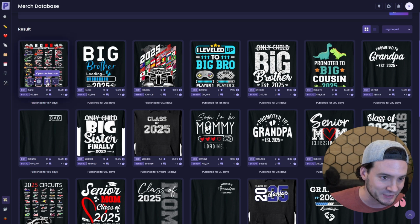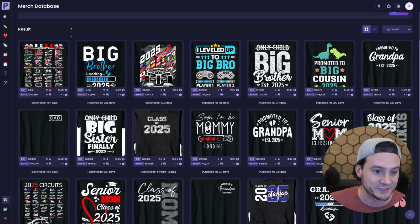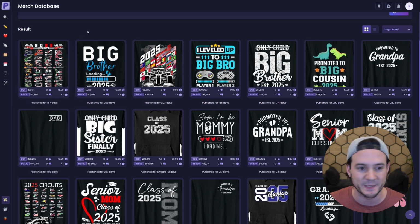The first one actually looks like an F1, all the tracks and the circuits, which is actually really cool, but I don't know if I would touch that just because if it's too close to a big brand, probably not worth it. And I know there was an F1 race over the weekend.